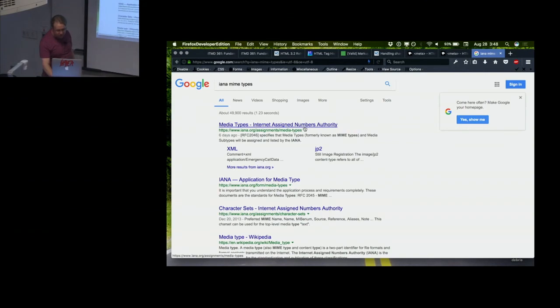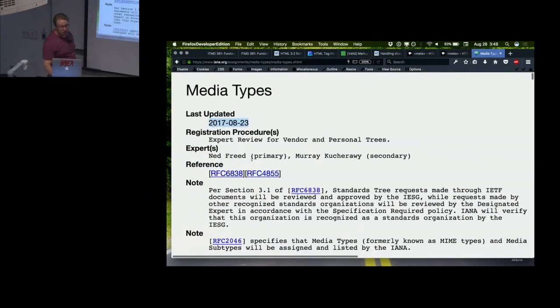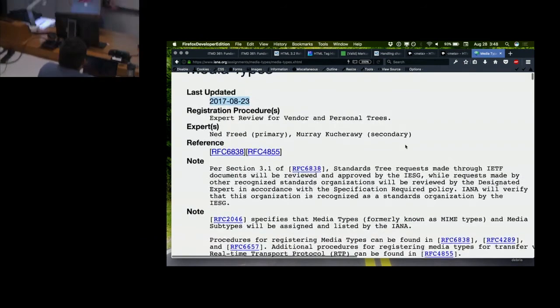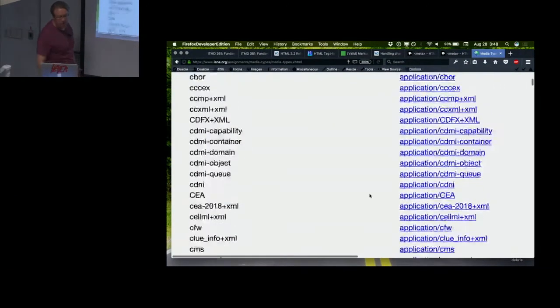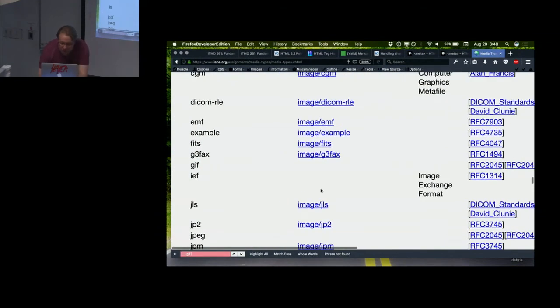And here we can probably get a really good list of them. Okay, so the Internet Assigned Numbers Authority. We've heard of these people before? They're another old group. They maintain their own set of RFCs. This one was last updated very recently, 2017-08-23, so August 23rd of 2017, like last week. So here are all the possible wacky things that you could send across a network. If we look for GIF, of course it's not on here. Oh, it's right here. Image GIF. I don't know why they're not listing it here.